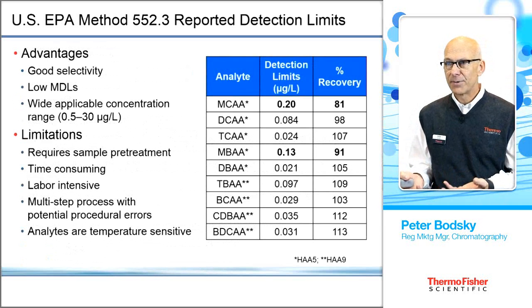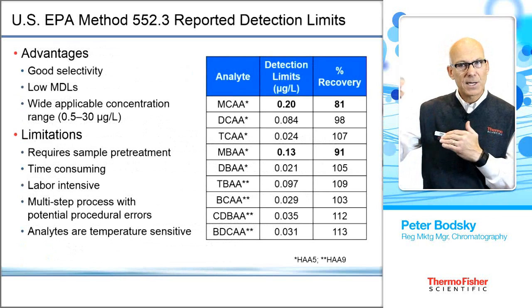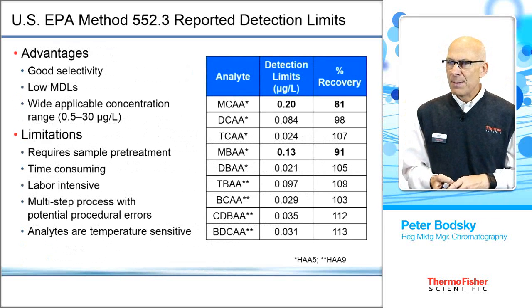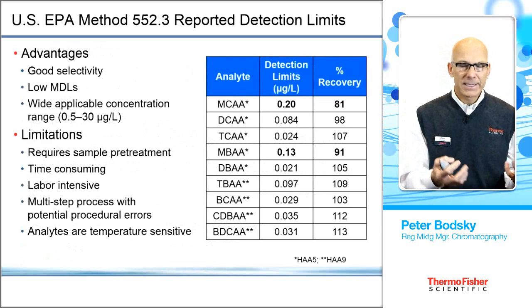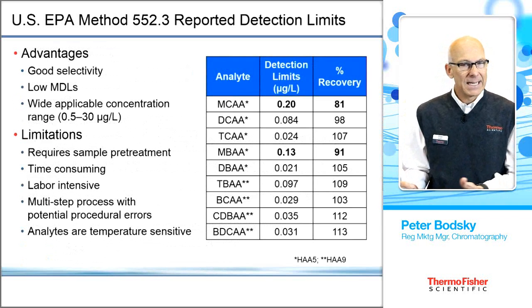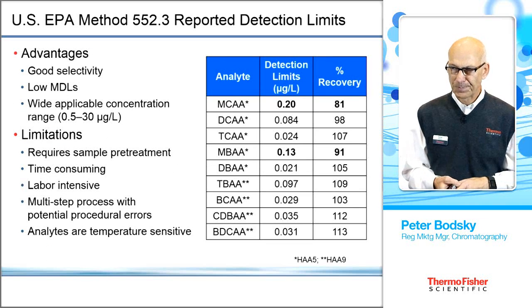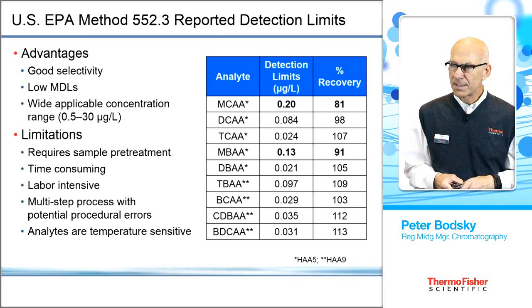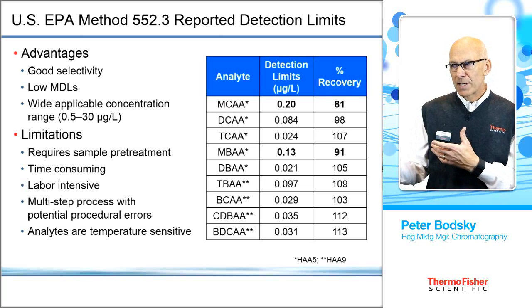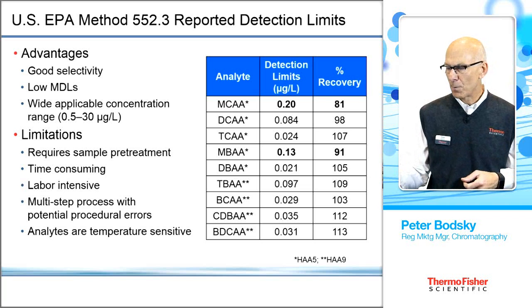The method actually has great advantages. It has great selectivity, low MDLs, and great applicability in terms of the concentration ranges that you're dealing with. But again, it requires this extensive sample pre-treatment. It's time consuming, it's labor intensive, and this means that it has the potential for error, and we've all encountered this as well. Here you can see the detection limits being listed, and the percent recoveries. This is a well-established method. The HAA9 are well characterized and well understood, but it does tend to be quite labor intensive.